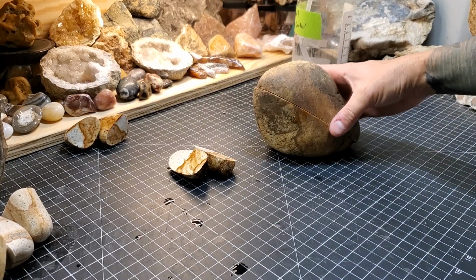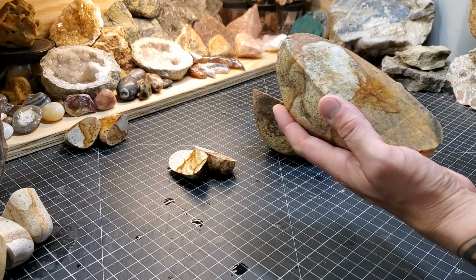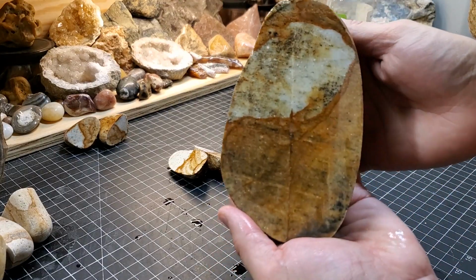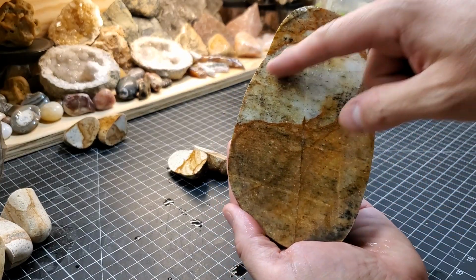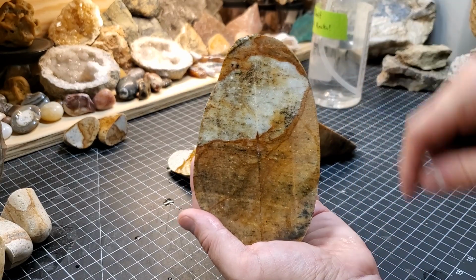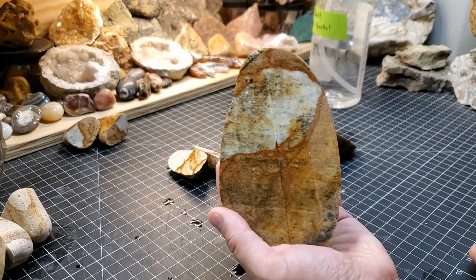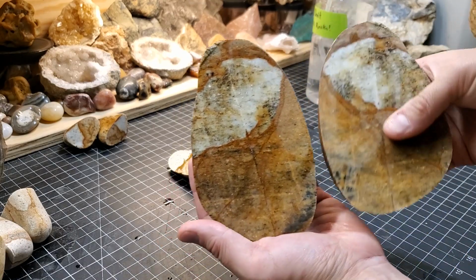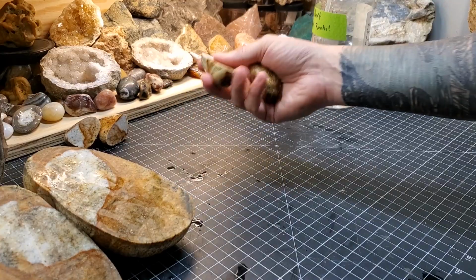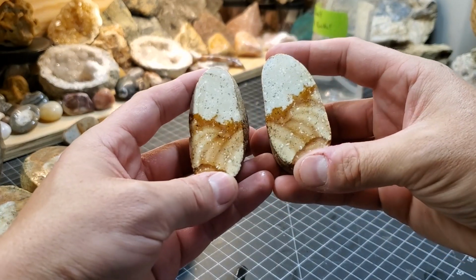So now this big guy. This one, there you go. Could you get a nice little picture scene out of that? I think you could. I wish this was a more stark white. It's kind of on the dirty side, so it's not really what I look for. I look for that stark whiteness to it. So this guy, though, I like this one. I think we're gonna polish it. Let's put a polish on this.